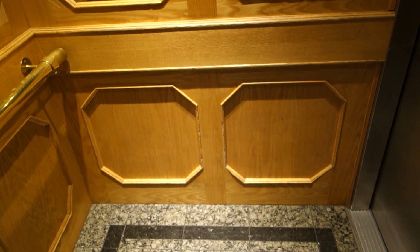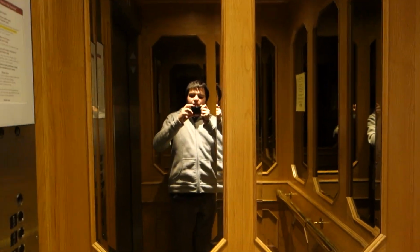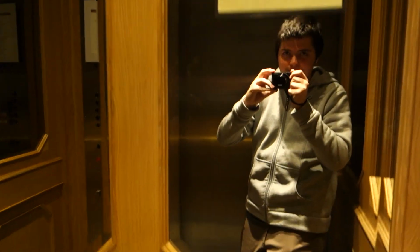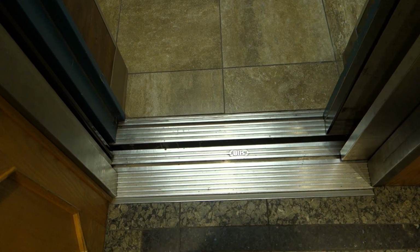Here's a view of the cab. Very beautiful cab. There's me in the mirror. Hello. Any classic leveling? Nope. Here on the parking floor.